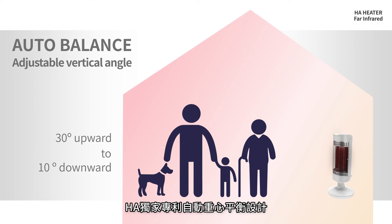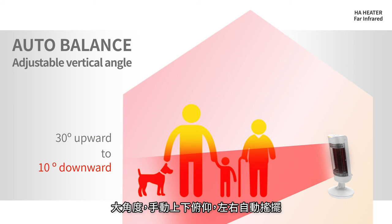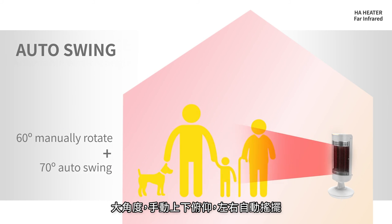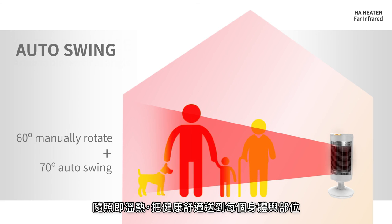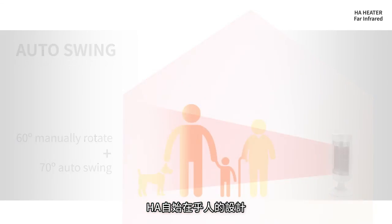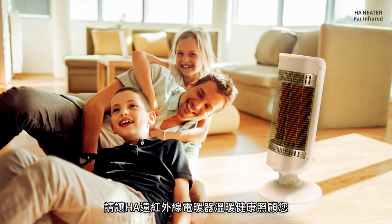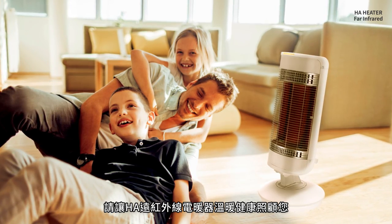The exclusive auto-balance patented design of the HA far infrared heater provides a wide-angle manual tilt and auto-oscillation to deliver heat and comfort to everyone in your family. The HA far infrared heater, a design born out of care. Let it be your guardian of health and comfort.